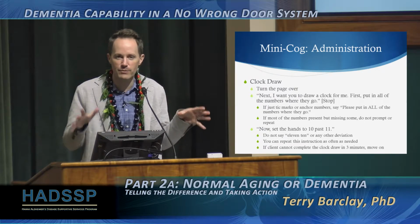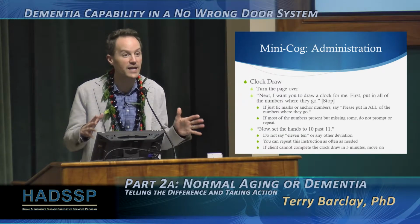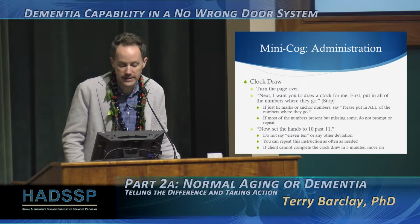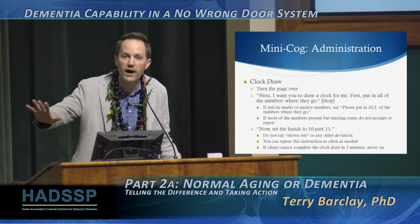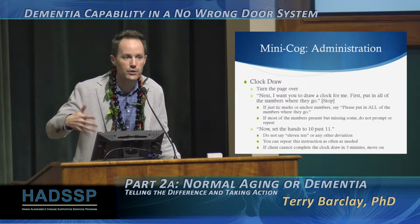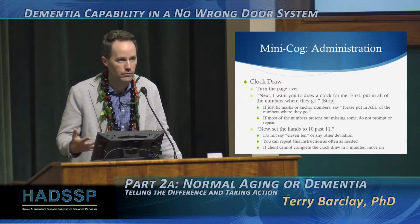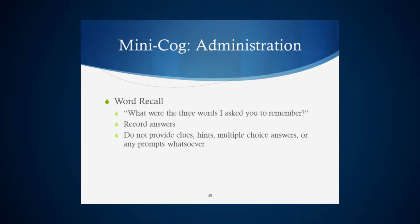The clock is not a memory test. So the person draws the numbers and then says, okay, what time? 10 past 11. Okay? If the client can't complete the clock drawing in 3 minutes, you move on. And that's because if they can't complete it in 3 minutes, there's a problem, and that's all you need to know. That will be reflected in the score. So don't keep going on after 3 minutes. That's just torture for you and them.